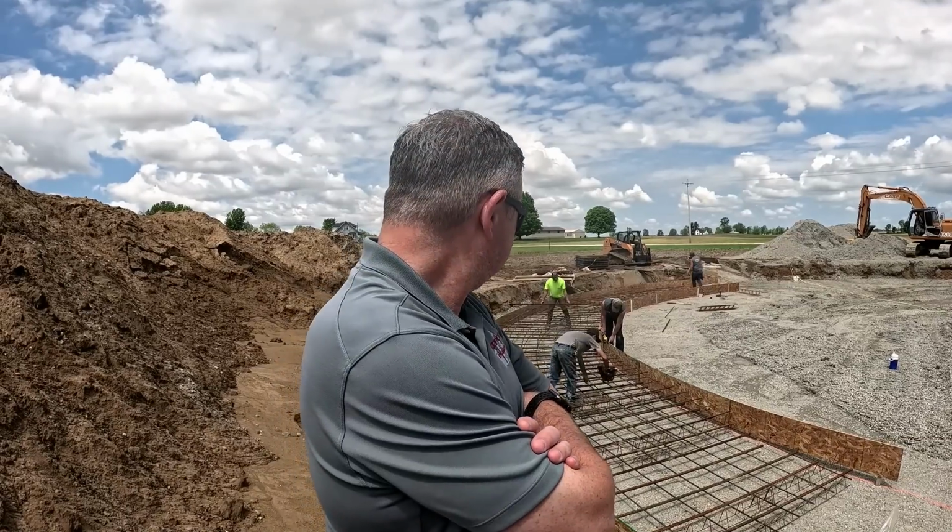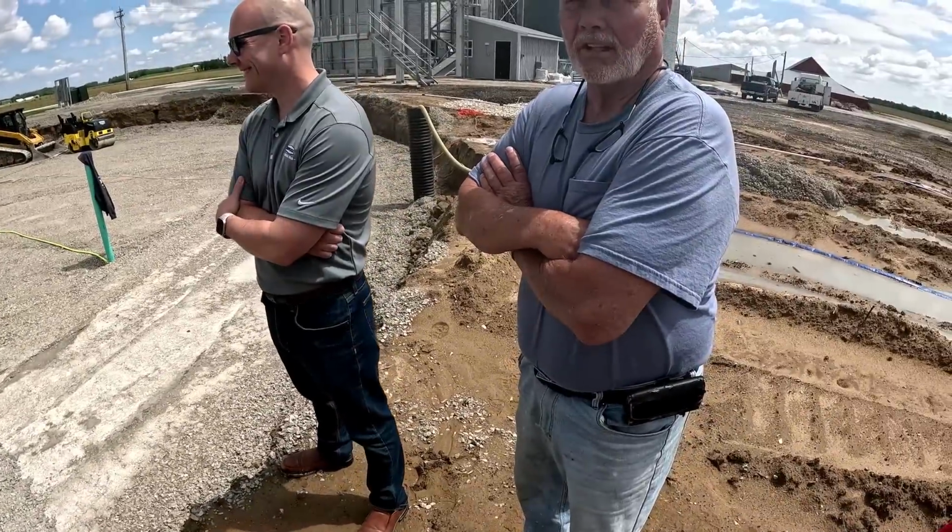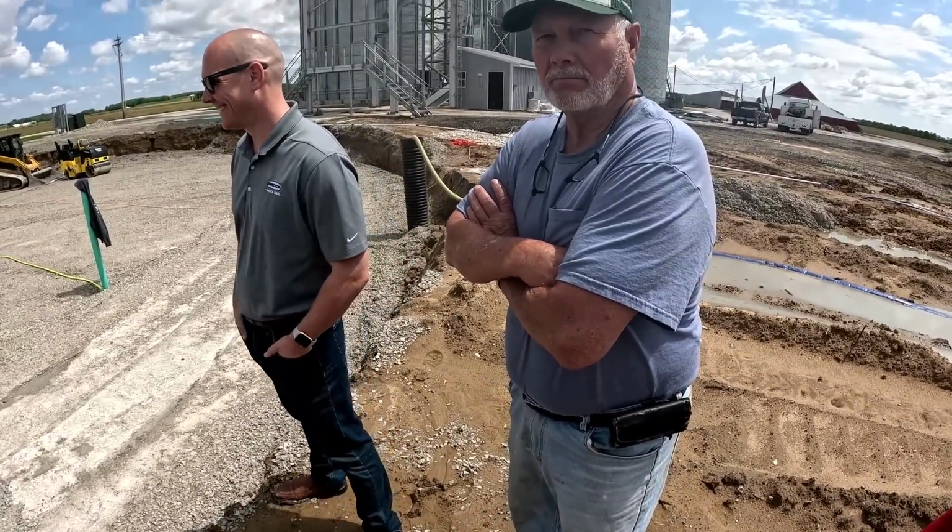How many yards of concrete is this gonna take? When we're all said and done, there'll be probably close to 350 yards of concrete. That's those big yards too. Yeah. Not those little yards, that's big yards. Okay.